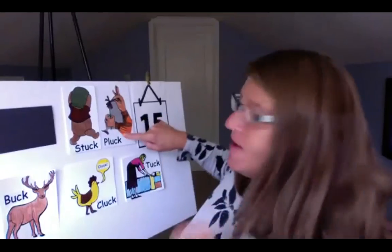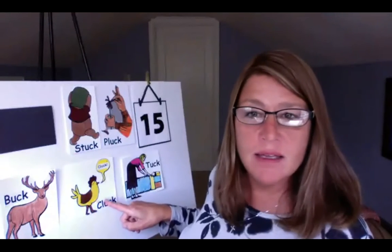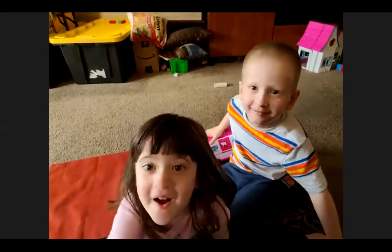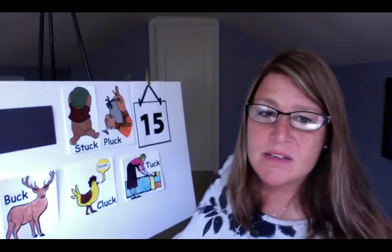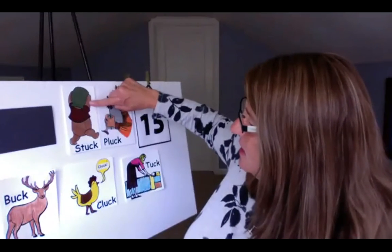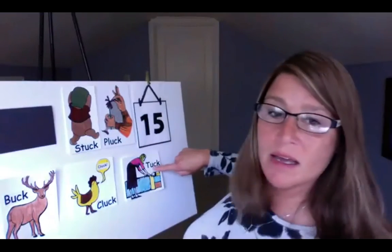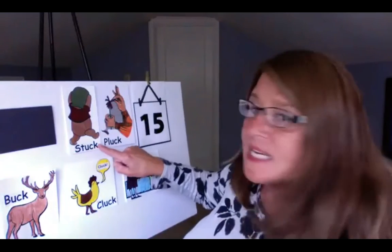And then I also have pluck. Sometimes you can pluck the petals. Pluck, ending in U-C-K. Then I also have cluck. Does the duck say cluck, cluck, cluck? And then I also have tuck. Does mom and dad tuck you in bed? And that also ends in U-C-K. So we have stuck, buck, cluck, and tuck. They all end in U-C-K. Nice work, Teacher Heidi. Thank you so much for sharing your board today.